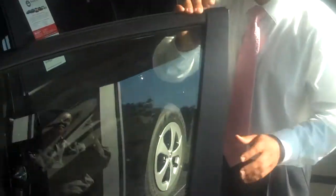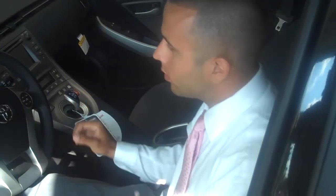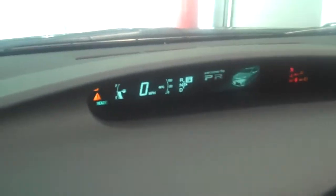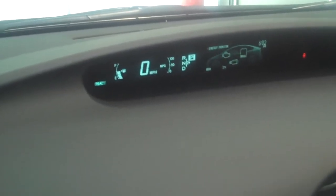I know the Prius may seem a little small from the outward view, but if you open the doors, you can kind of see it. Doesn't matter if you're 5'7", 5'8", or 6'6", you have plenty of room, plenty of headroom, elbow room, leg room. You look in here, the first thing you notice is the display is actually moved to the middle. And once you turn it on, you're not going to hear the engine start up right away, but it's going to let you know it's ready to take off.